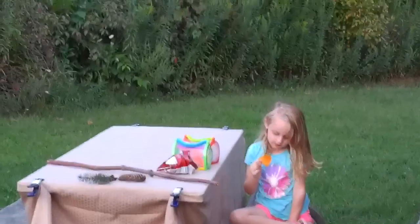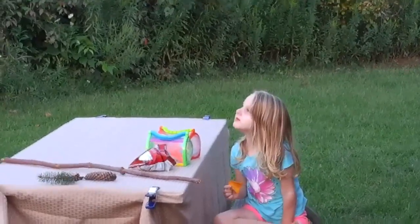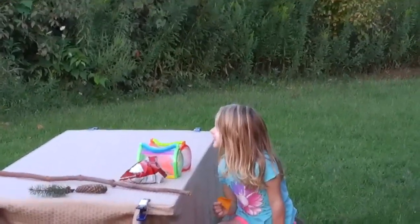So that's cool. There's Emmy fighting the gnats. I think she's ready to beat up one. You ready to beat up the gnats, Emmy? Ready to beat them gnats up? Anyway, they're aggravating. So there you have it.